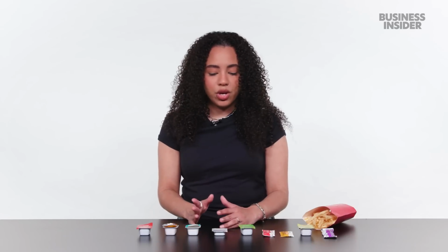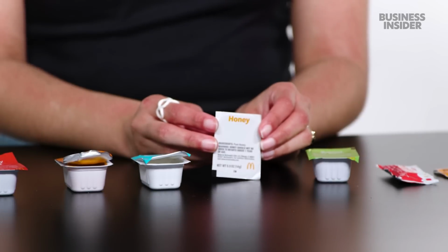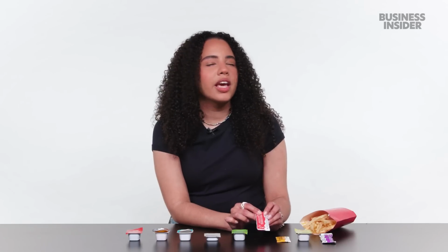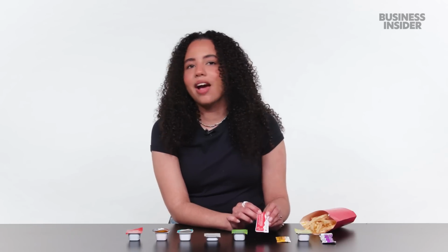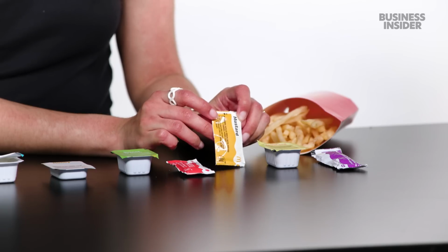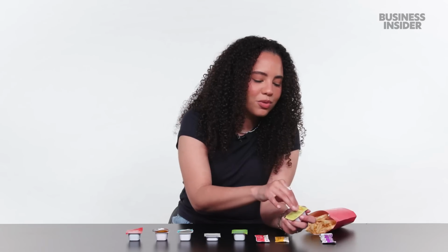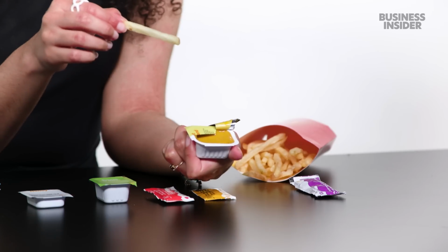Next we have ranch, a packet of honey, which I've never seen come in a packet like this. Usually it's in one of those little squeezy tube things. Next we have sweet and sour. I don't think McDonald's has a good sweet and sour. That's just my opinion. We've got ketchup. I think the ketchups might be different, but they definitely have ketchup in Mexico. We also have mustard, which I love on a burger. It just adds a whole nother level. And we also have hot mustard, which I have never tried from McDonald's before, so let's see what it tastes like. That's what that looks like.